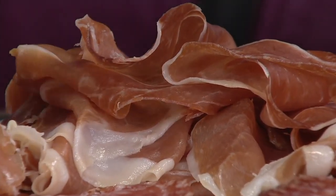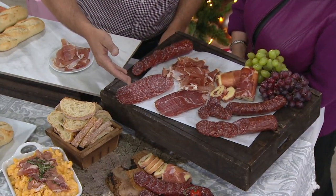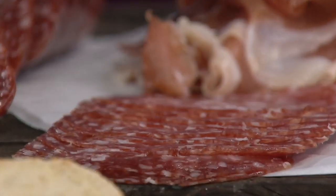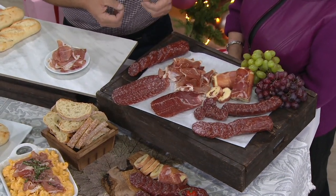It's heavily marbled in fat and thinly sliced. Then right in front, we have our supersada. You get a 3-ounce package of our supersada. And then we have our capicola, which is a whole muscle. So we have 3 ounces of your capicola.